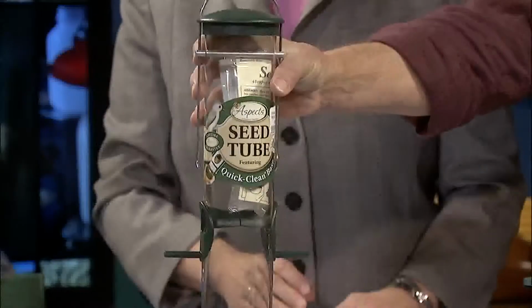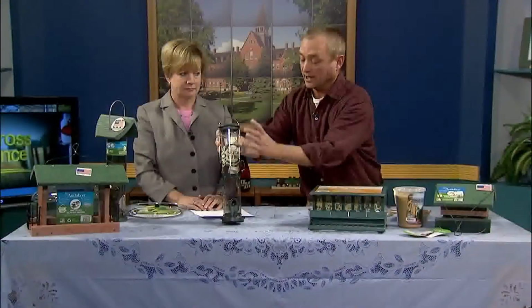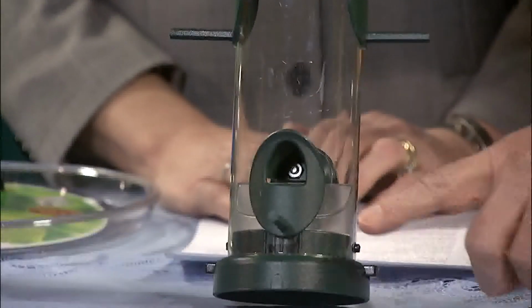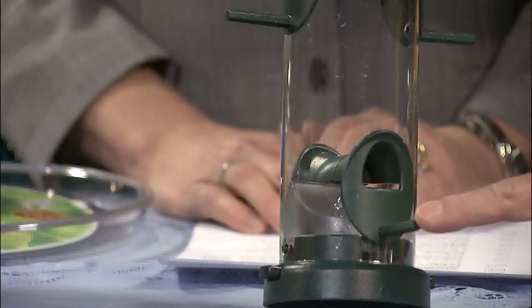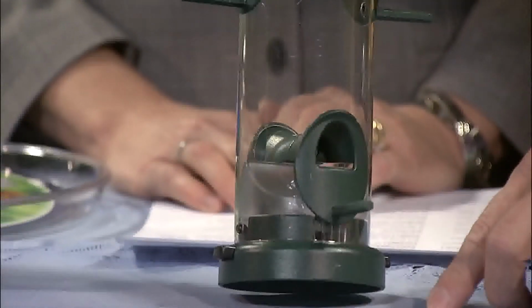Yeah. And then as we move down the line, a lot of people just start out with a tube feeder. This is the classic tube feeder. It has a nice perch. The birds can access this. It's, again, easy to see all the food that would be in there, so you know when you need to refill it. The disadvantage to the tube feeders is the perches are small, so you're not going to get your bigger birds, but that could be an advantage. You have a lot of blue jays. Right. Yes, I do. So they have a tough time getting up on these feeders.